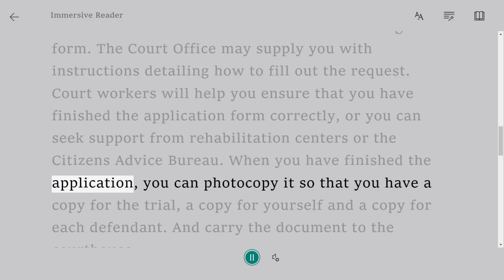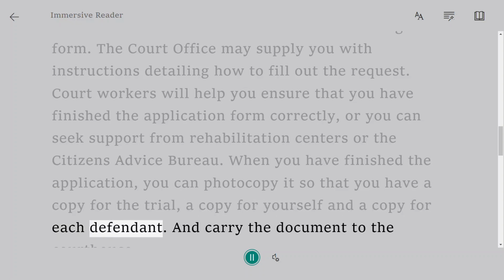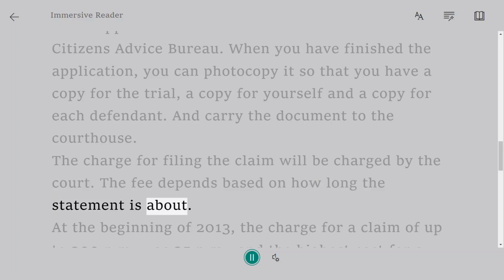When you have finished the application, you can photocopy it so that you have a copy for the trial, a copy for yourself and a copy for each defendant. And carry the document to the courthouse. The charge for filing the claim will be charged by the court. The fee depends on how large the claim is.